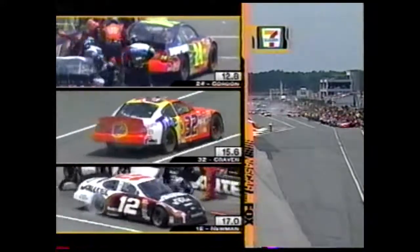Jeff Gordon already in. Left side tires going on. He is down and away. He is going to be 32 off pit road.